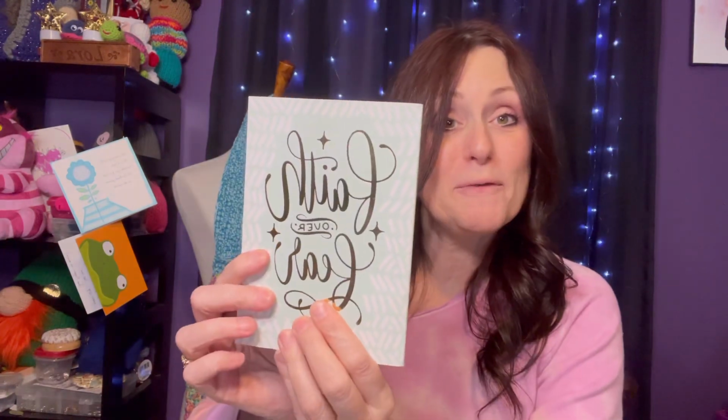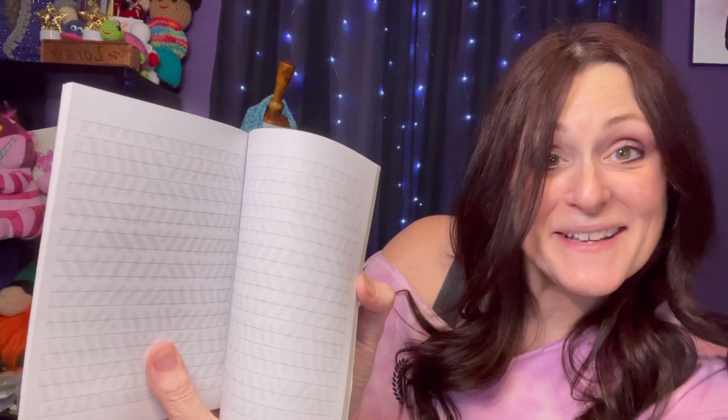And then a nice little notebook, Faith Over Fear, it says. And it's got cute little pages on the inside. Love this. I like to carry these around with me in my project bag so I can write down any notes and stuff. And then there's a pretty little pink pen. Love it. Thank you, AYSHA.